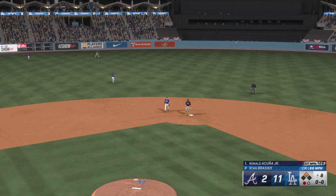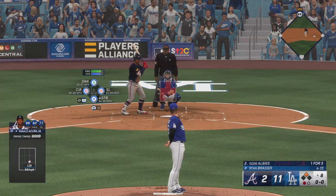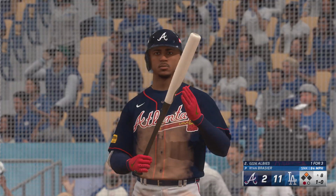Drove that ball nicely, put a great swing on it, and it jumped off his bat. Kind of put it all together there, and he's rewarded with the double. Here's the second baseman, Ozzie Albies. First offering, and it just misses.